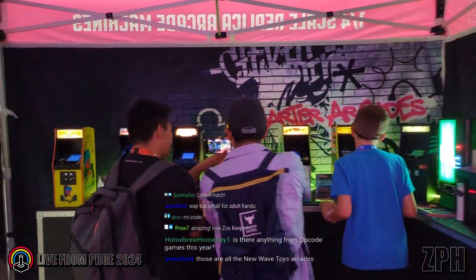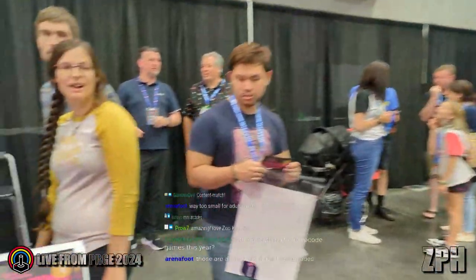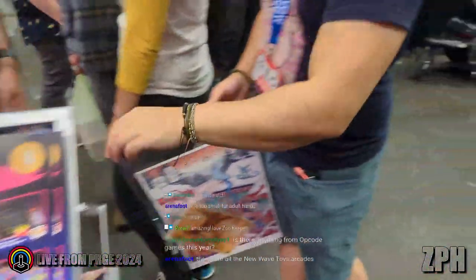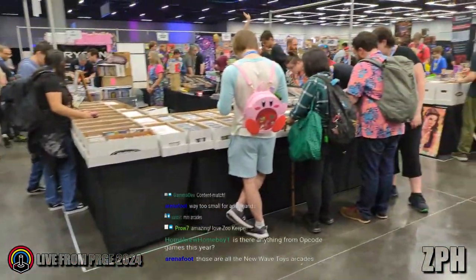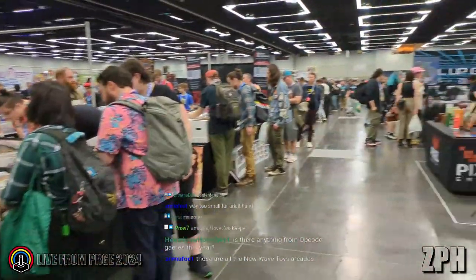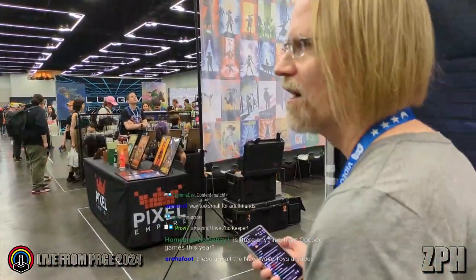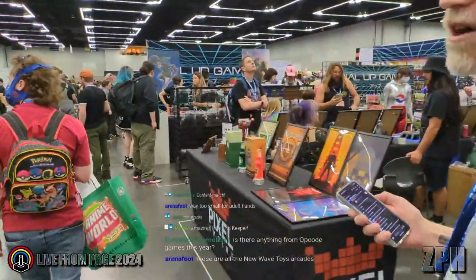Opcode Games. Somebody was asking if there was anything new from Opcode Games, but they weren't here this year. I was talking with them about a week ago, but unfortunately they're not here this year. They were here last year, but we didn't get to talk to them last year.